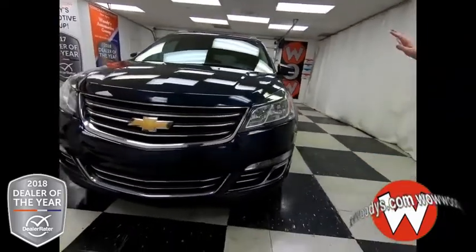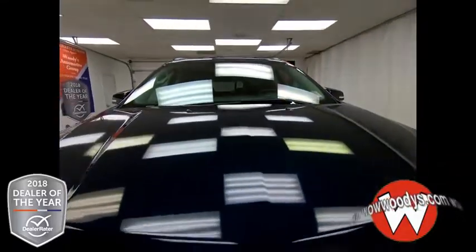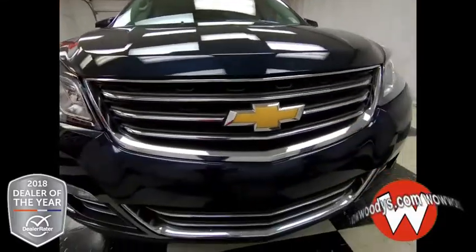Traverse. It comes in this gorgeous blue exterior color. It's kind of a nice dark blue. You have chrome surrounding your grille with that Chevy bow tie in the middle, and then your headlamps, fog lamps on the sides.